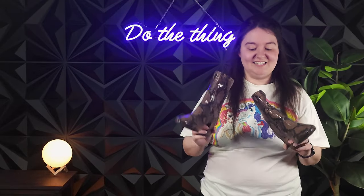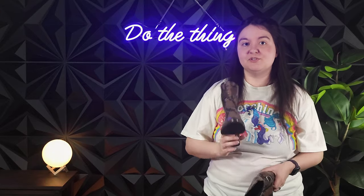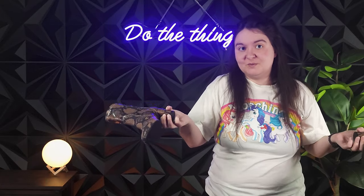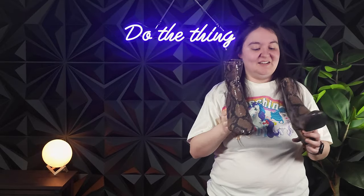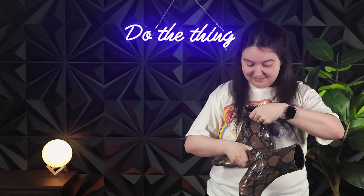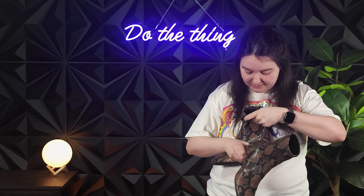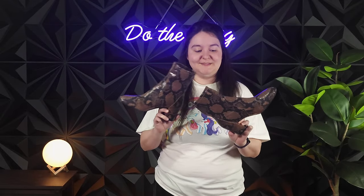Stuart Weitzman is hit or miss when you're not dealing with the thigh-high boots. So I look up comps when I'm sourcing. I obviously didn't source these, so I'm going to sell them. No one's asking me anything for them. So yeah, why wouldn't I do that? These are a size 6.5. They got this cute block heel and this snakeskin print.